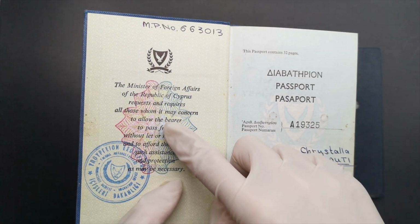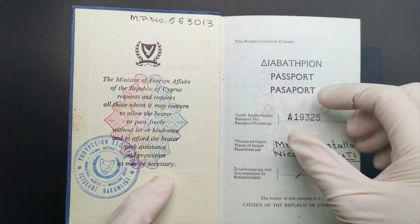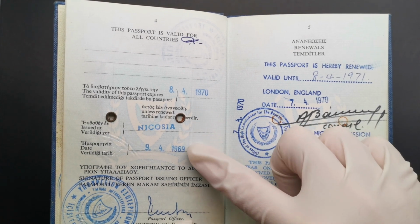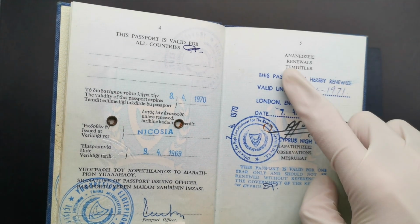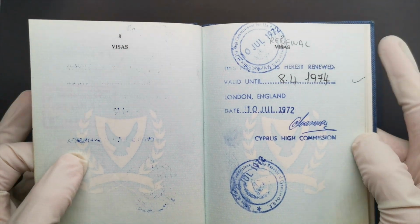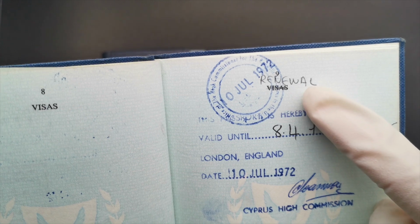The passport statement on the left is only in English. The pattern looks very similar to the one on the Jamaican passport. It makes sense though, since they are both Commonwealth countries. Turning over to page 4 and 5, we can see that the passport is only valid for 1 year. Very strict, which is why the passport was extended twice. First time to 1971 on page 5 right here, and the second time to 1974 on page 9. I love how they just scratched out visas and wrote down renewal.